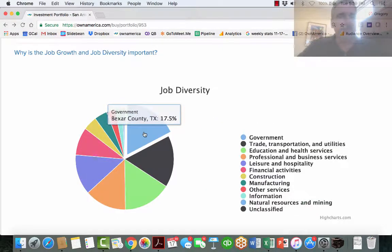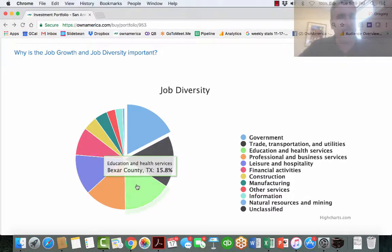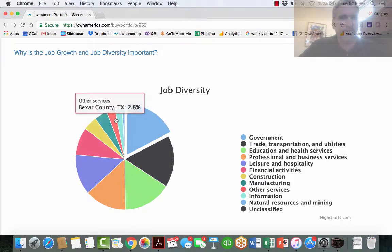In this case, 17.5% of Bexar County is government. I don't love seeing government in first place, but if I see it less than 25%, I'm not worried. Number 2 is right up there. That's trade, transport, utilities, then education and health, then professional and business, then leisure, hospitality. So you have a business city that also happens to be a tourist city, which that combination is unusual. Cities like Charleston, Nashville, they have that going on, and it's an awesome combination. And then from there, financial services, et cetera, et cetera.